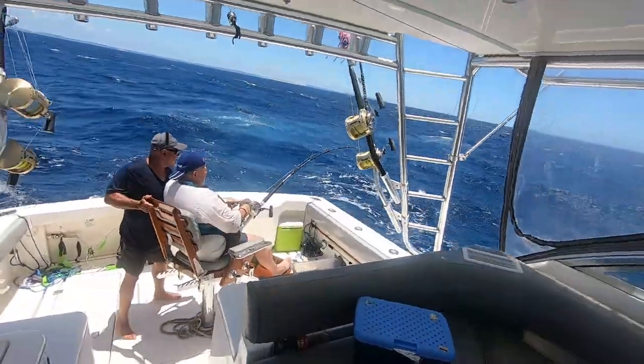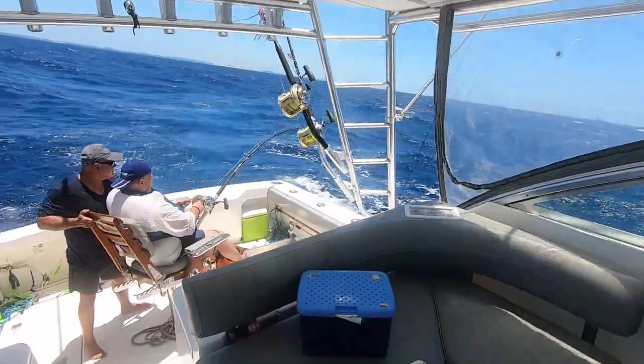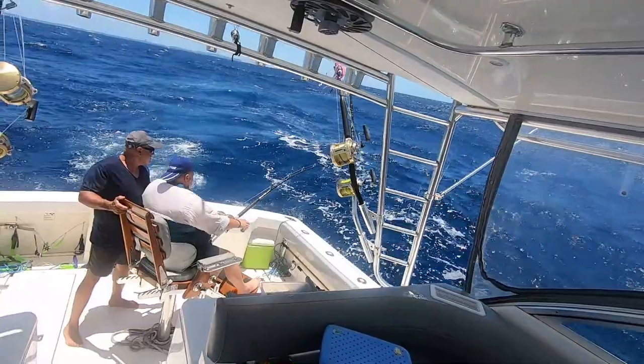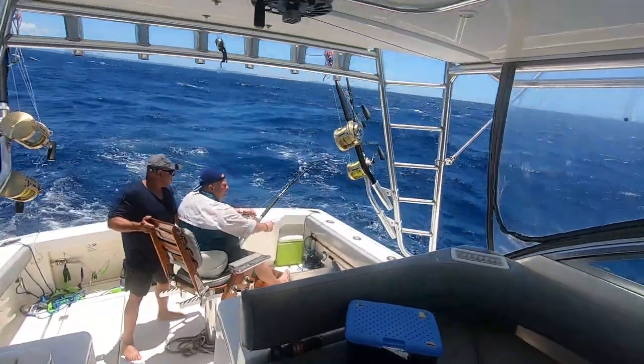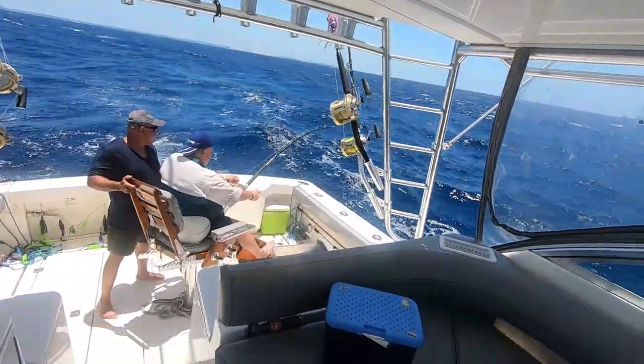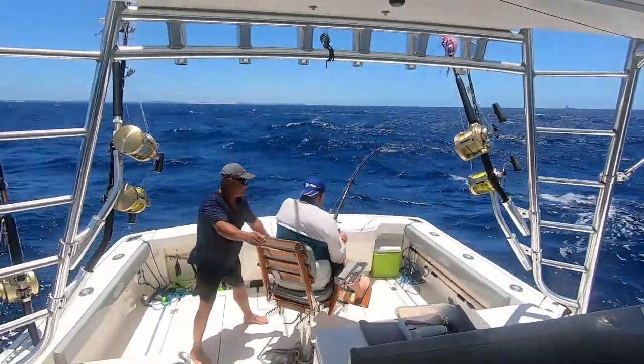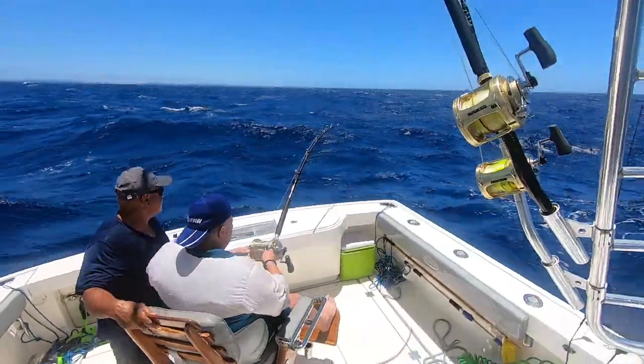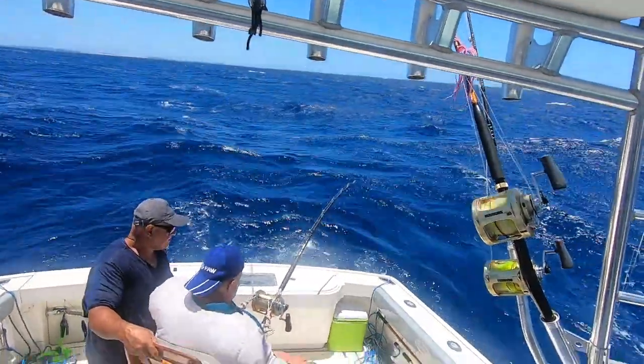Fish may be tail wrapped. Let's see if we can get it up a bit. Fate line. Not taking. I'll leave it there. If it's not taking, that's fine. Let's just hang there. Let's see what he does. Okay, that's cool. I'll pull him up now.